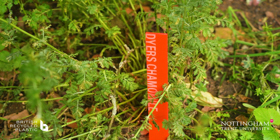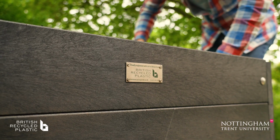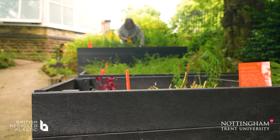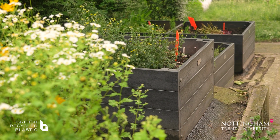So we decided to use British Recycled Plastics raised beds through our colleagues over at Clifton campus, who use them for their food share allotments. And when we went to visit them and saw them in action, we just thought they were perfect for what we wanted to do. They fit with our sustainability ethos.